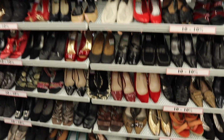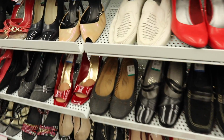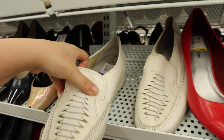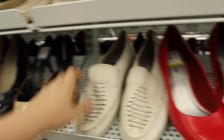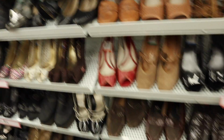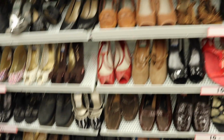Clothes is just so crazy, so I've come to shoes. Let's get all these ones out of the way first. These look kinda interestingly cool. They're size 10, but it's pretty dead over here. So I'm like, yeah, we'll go to where it's dead first so that I don't have to feel very stressed.